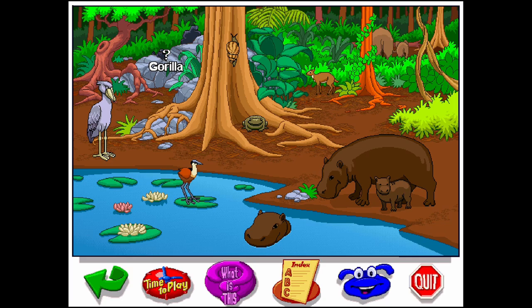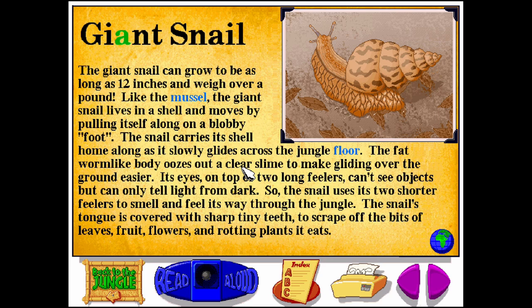Giant snail. G-I-A-N-T-S-N-A-I-L. The giant snail can grow to be as long as 12 inches and weigh over a pound. Like the mussel, the giant snail lives in a shell and moves by pulling itself along on a blobby foot. The snail carries its shell home along as it slowly glides across the jungle floor.